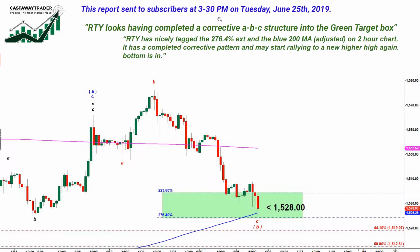On Tuesday at 3:30 in the afternoon, the very same day, I became much more confident that the bottom was in. I sent out a note called RTY looks having completed a corrective ABC structure into the green target box. Specifically I wrote, RTY has nicely tagged the 276.4 extension and the blue 200 moving average line on the 2-hour chart. It has a completed corrective pattern and may start rallying to a new higher high again. The bottom is in and it looked really nice.